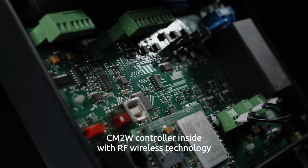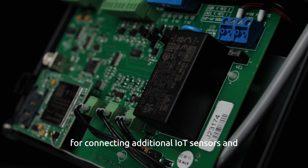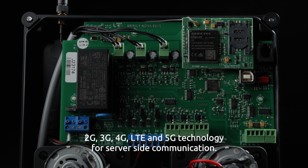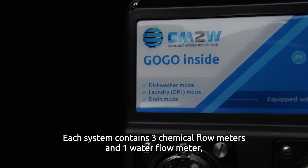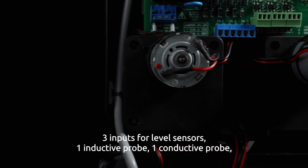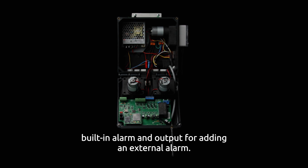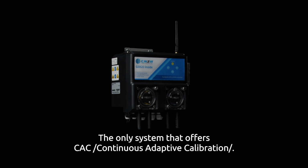CM2W controller inside with RF wireless technology for connecting additional IoT sensors and 2G, 3G, 4G, LTE, and 5G technology for server-side communication. Each system contains 3 chemical flow meters and 1 water flow meter, 3 inputs for level sensors, 1 inductive probe, 1 conductive probe, 2 inputs for temperature sensors, a built-in alarm, and output for adding an external alarm. The only system that offers CAC, continuous adaptive calibration.